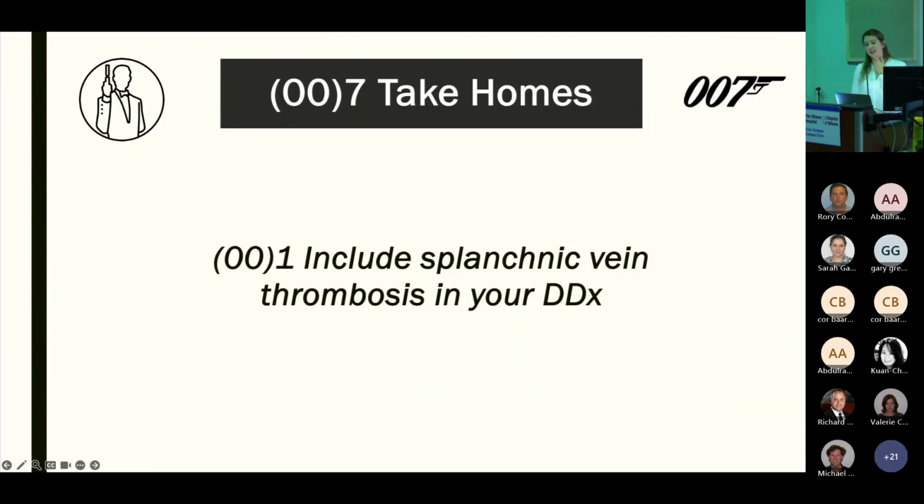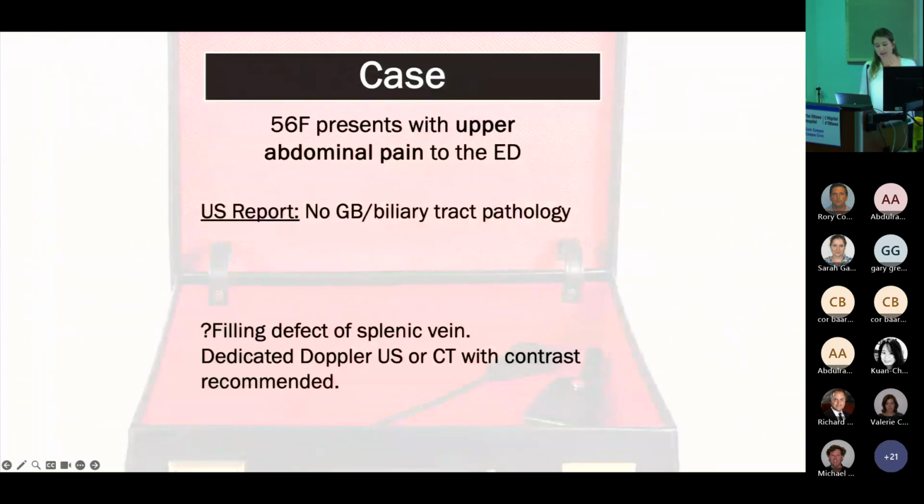So this is my number one take home for you today, which is that I want you to include splenic vein thrombosis in your differential. We inaccurately perceive this diagnosis as extremely rare, but as we've gone over, it's really not as rare as we think, and it's an emerging diagnosis. If we don't include it in our differential, we'll never go looking for it and we won't find it. So getting back into our case, recall that I really narrowed in on that upper abdominal pain presentation in a relatively young patient to being gallbladder or biliary related.